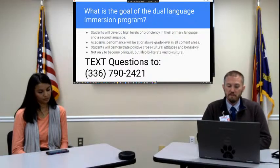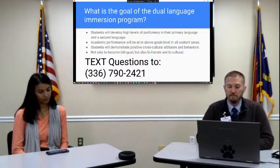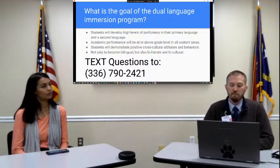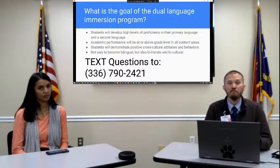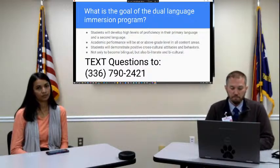Academic performance will be at or above grade level in all content areas. Students will demonstrate positive cross-cultural attitudes and behaviors, and they're not only to become bilingual, but also biliterate and bicultural. So we want them to be able to read, write, and speak in both languages, and also be familiar with the cultures of both languages.